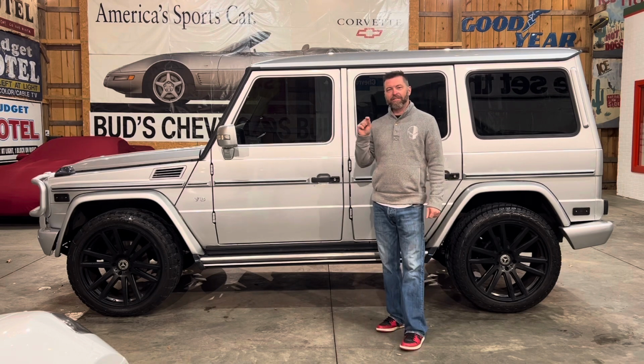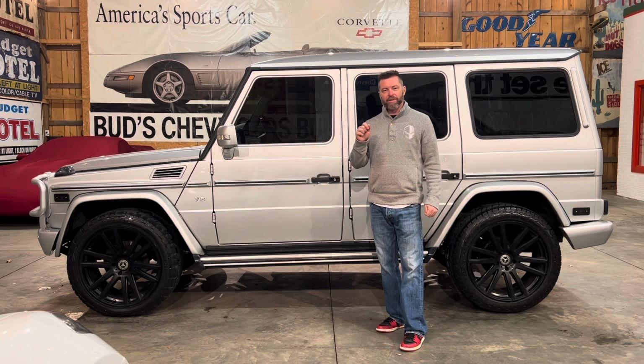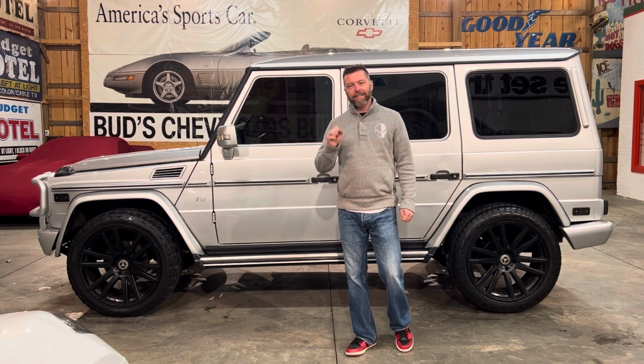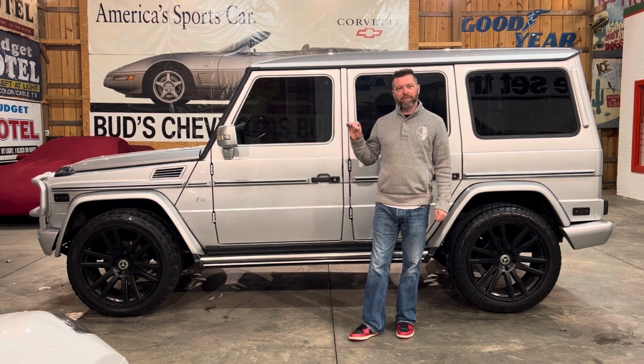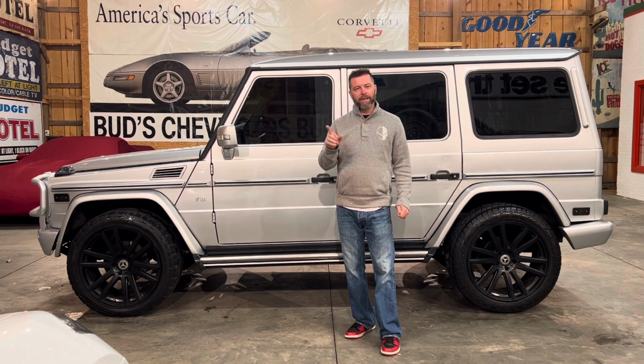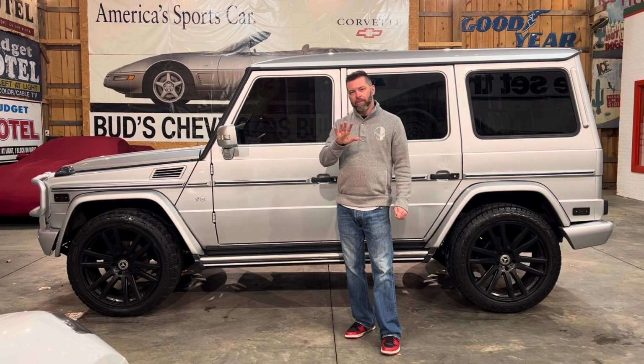This one, a 2007 Mercedes Benz G500 G-Wagon. It's had a ton of custom touches to it and is absolutely gorgeous front to back, inside and out. Now stick around with me through the video. Let me take you all the way around this car. I'll tell you a little bit about it.